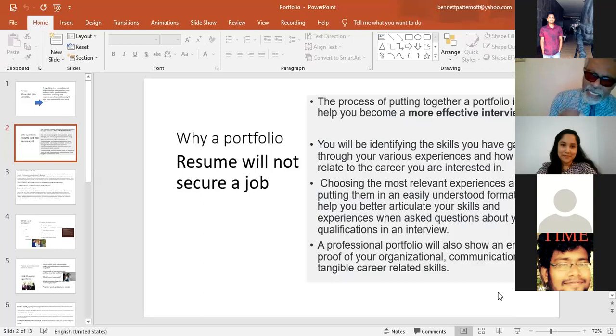And also, if you can keep your portfolio properly tagged, when the interviewer asks a question, you can go to the right page in your portfolio in order to bring the best out of you. And if you are writing a very good professional portfolio, it demonstrates your professional approach, your organizational capability, your communication capability. Those are some of the very important career-related skills. Even a good portfolio will demonstrate that.